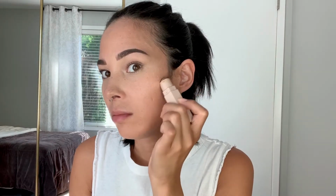All right. Bam. All right. So now I go in with Fenty Beauty, and it's a little stick, which is pretty awesome. And I just go in here and go right there.